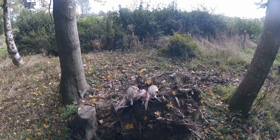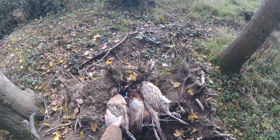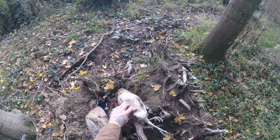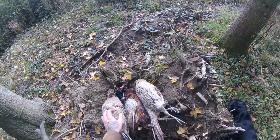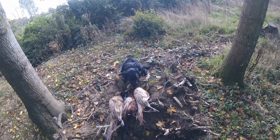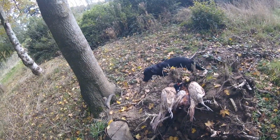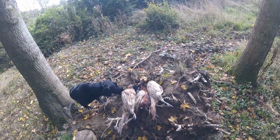Call it a day now. We've been out for just over an hour and we've had three lovely pheasants. Good bit of breast meat on them. Nice little cock bird and, say, two hens. The dog worked well. There was a couple of times had to rein her in a little bit, but this is, like I said, really her first season.